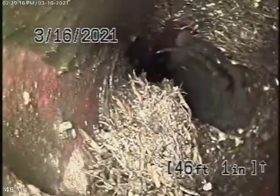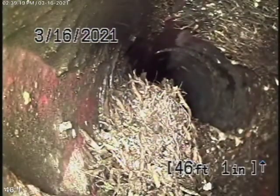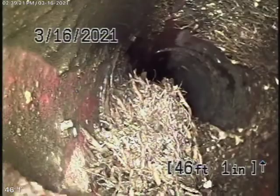Now there are a little bit of roots right over here. And those can be pretty much cleaned out from that clean out over there. That's probably the worst spot in the line. Not very much roots anyway. It could easily be cleaned out. So this all looks pretty good here. Pretty clean, this line.